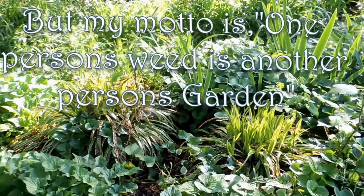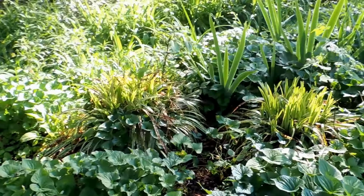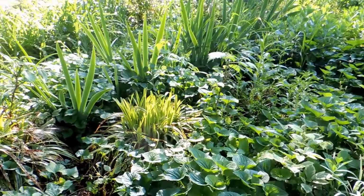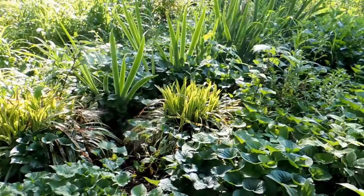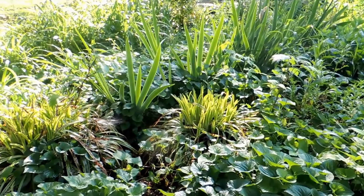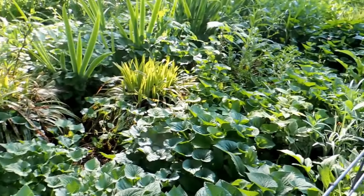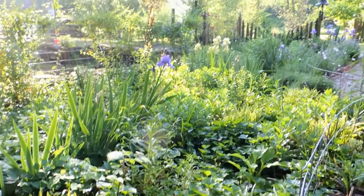But this is a good way to start a garden if you don't have anything in it. They are a wonderful ground cover, and they're easy to pull up. If you don't want them in there, let's say you want to plant some seeds in this spot right here, just pull up about 10 of those violet plants and you've got a nice clear spot. With no weeds, they were just violets that were growing there. And they're pretty. They're very pretty. So they're my friend in the garden.